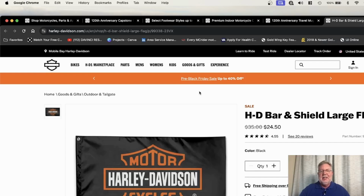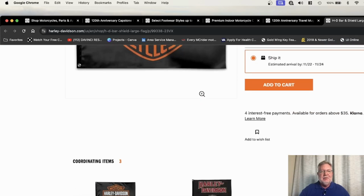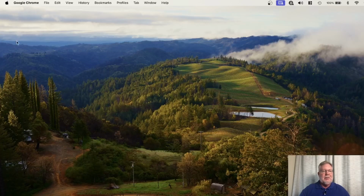And the last one here, I think it's a 3 foot by 5 foot flag. I'm pretty sure that's the size of it. For $24.50, normally $35. So if you're a Harley person, who wouldn't want this in their garage, right? $24.50, a good option. So that's from the Harley website.